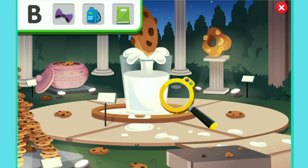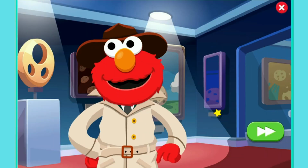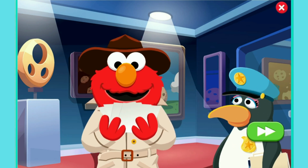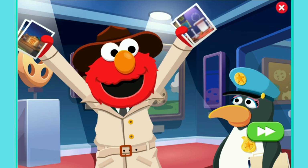Look! Oh boy, oh boy, oh boy! We found all the clues that begin with the letter B. Okay, we found the clues, but how are we going to find the thief? Huh? What's this? Photos from the security camera? Oh, thank you, Miss Penguin Guard!